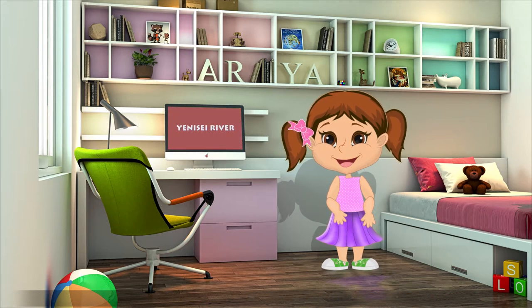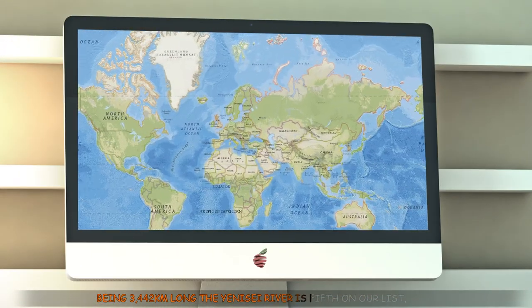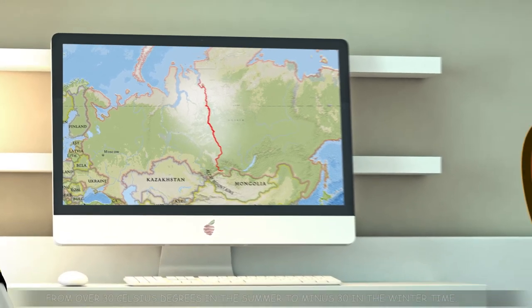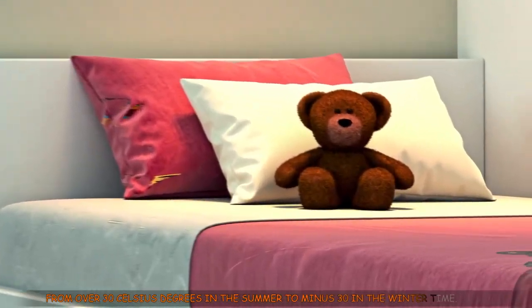Yenisei River. Being 3,442 kilometers long, the Yenisei River is fifth on our list, rising in Mongolia and flowing into the Arctic Ocean. This river is subject to very wide seasonal temperature variations, from over 30 degrees Celsius in the summer to minus 30 in the winter time.